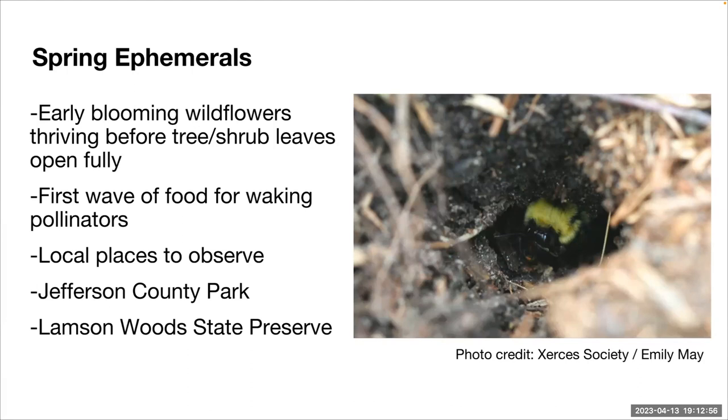So what is a spring ephemeral? These tend to be very early blooming wildflowers. They have this strategy of living most of their life cycle before the trees even put out their shade, because it allows them to take advantage of the lack of cover. But once the trees come by, they can certainly tolerate the shade.